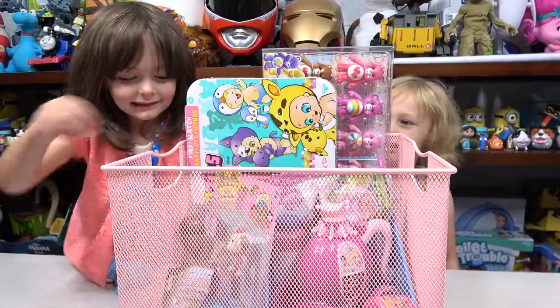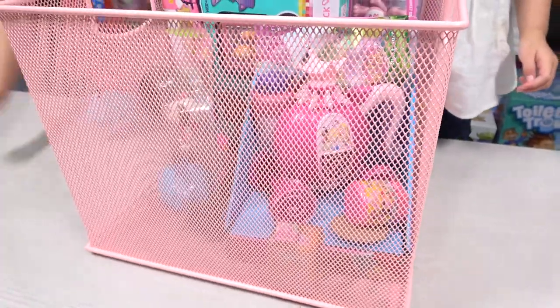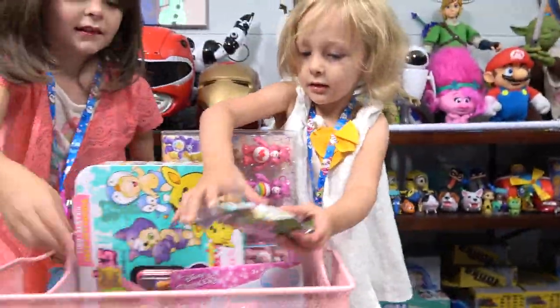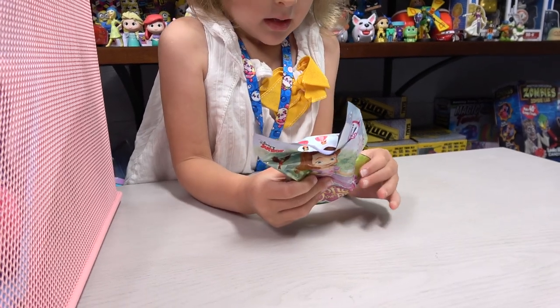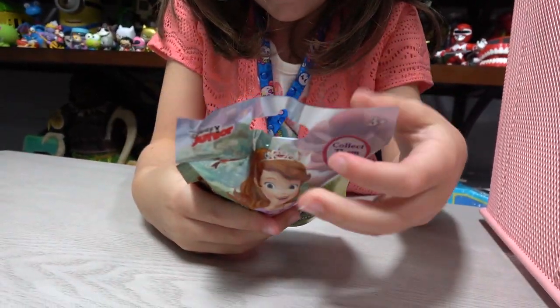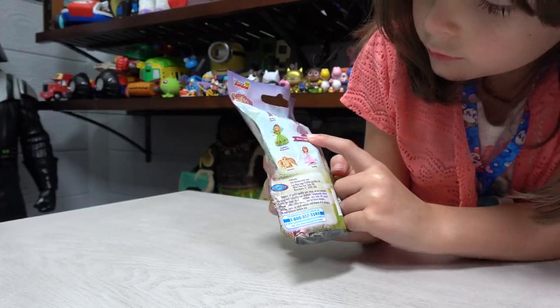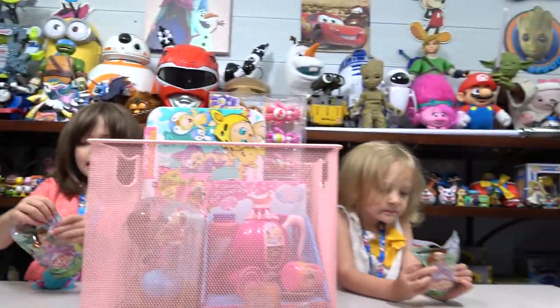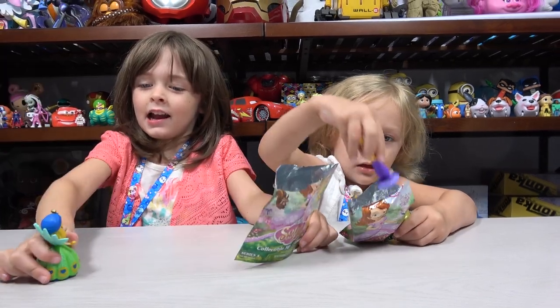All right, Emily, what's next? Sofia! Sofia, are there two of those? Yeah. All right, get the other one for Chloe. Do you see it? Can you find it? Oh, there it is. Awesome. Okay, so we got Sofia the first blind bag, and Chloe wants the blue Sofia, right? You want the blue Sofia? I want this one. Oh, you want the rare one? Okay, let's find out what we got. You ready? One, two, three, go.